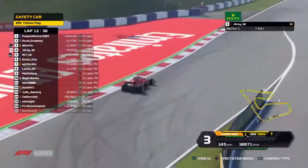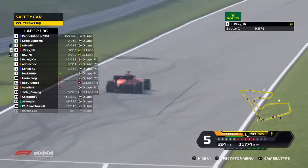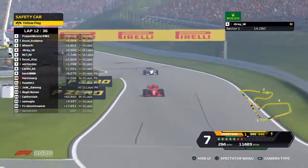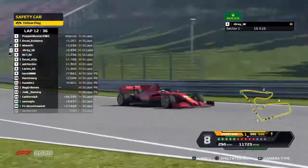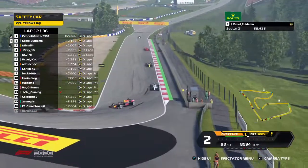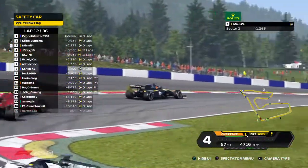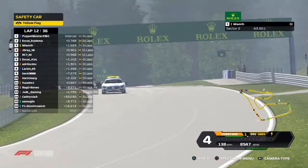RC and J. Gray, who did pit on lap 1, it looks like, chosen to stay out on their mediums. I'm a little bit surprised to see them not pit the mediums and hards. We've got a split strategy up at the front with Miami and Puppet Master choosing to go into the hards.